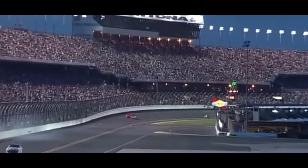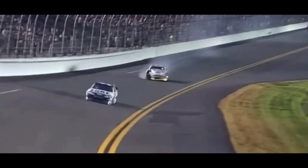And I will tell you, was that Carl speaking? Was that Carl on the mic saying we're going to go to the top and go around the 78? Carl brought out our 2nd caution of the night, and it's Dave Blaney bringing out our 3rd as you see the replay here.